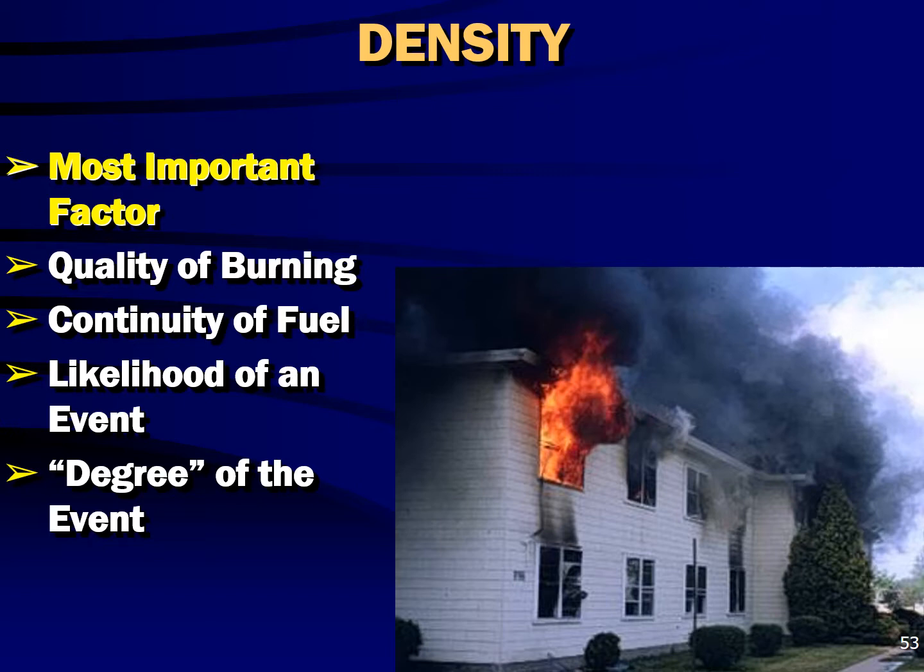That factor is going to be oxygen. Continuity of the fuel. Continuity is just how much of the fuel is physically available, and is it a continuous fuel source? In other words, is it in small little piles where the fire is going to have to burn and then leapfrog, or is it in one long chain where it's easily transferred? Density is also going to indicate the continuity of the fuel.